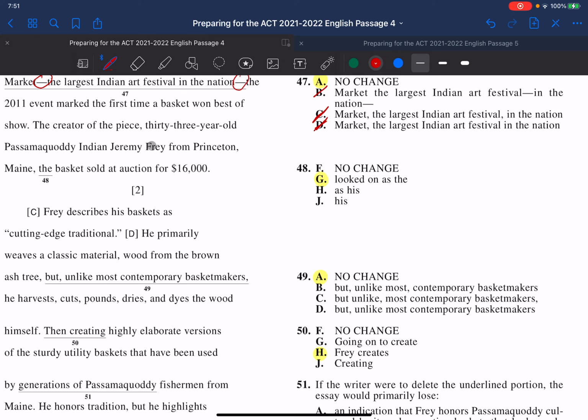And so that's why letter G is the answer, because it says he looked on as the basket sold at auction. Because it puts so much on the creator of the piece, Jeremy Frey, it clearly means that he is the subject.